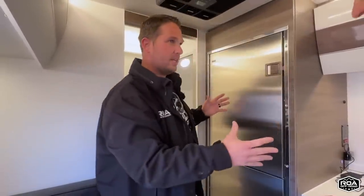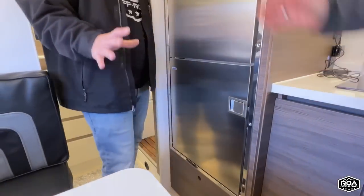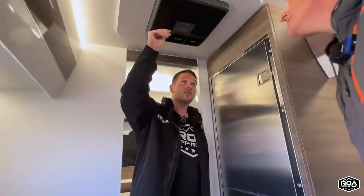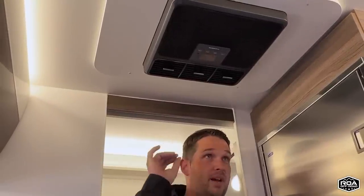These are designed to be jostled back and forth to over 45 degree angles, because it's made for the ocean, right? That's been a big important thing with the whole trailer, is use the most premium. Air conditioner? Yeah, this is a Dometic 12-volt, pure 12-volt AC unit. Wow. So this does not run through the inverter. This runs purely off the batteries.